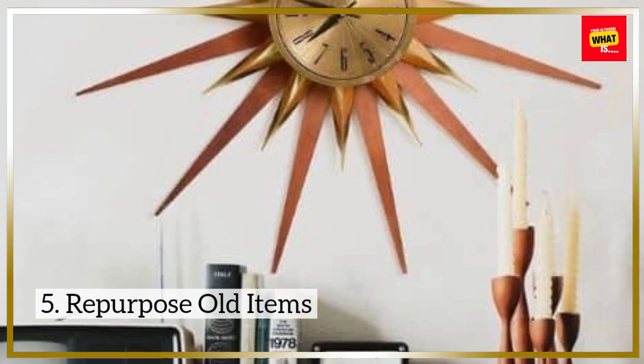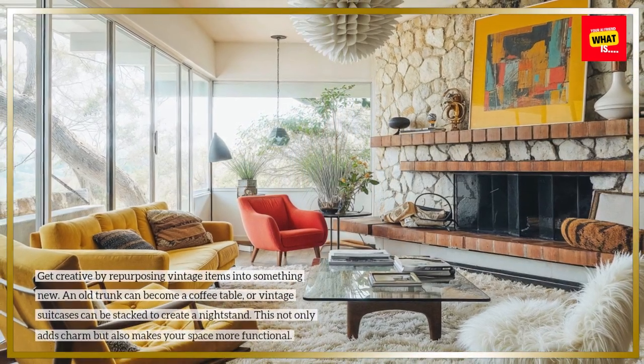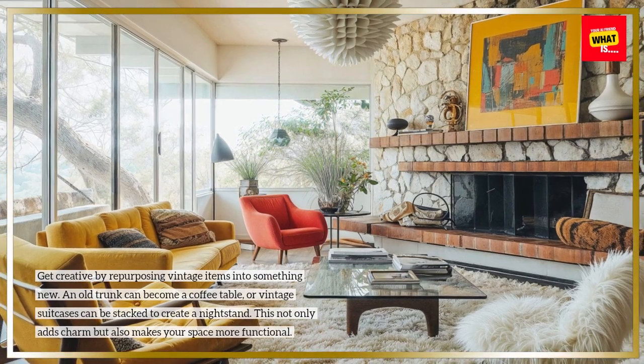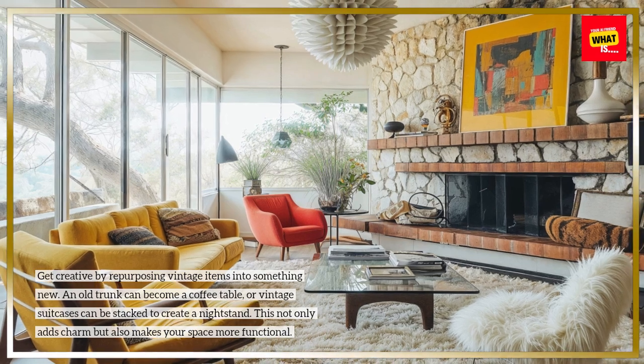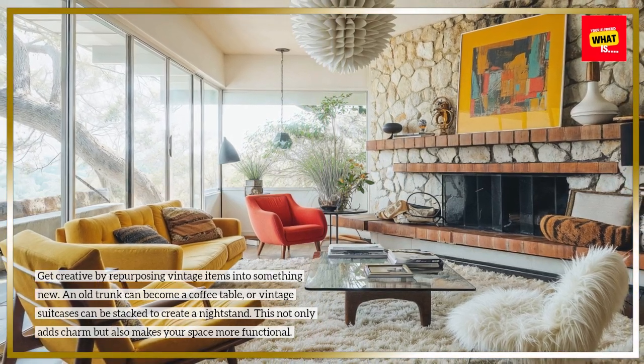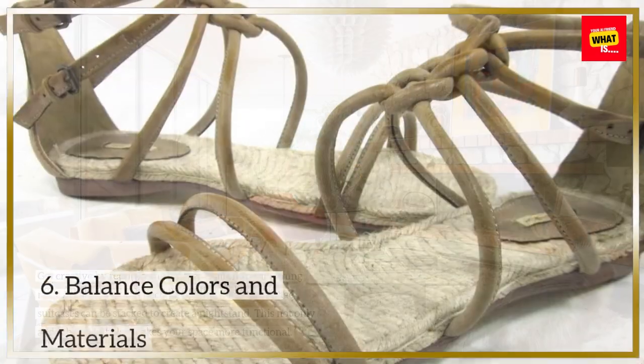5. Repurpose old items. Get creative by repurposing vintage items into something new. An old trunk can become a coffee table, or vintage suitcases can be stacked to create a nightstand. This not only adds charm but also makes your space more functional.